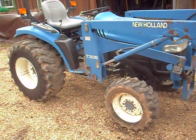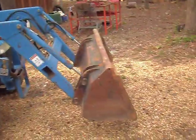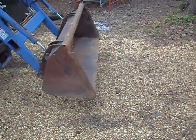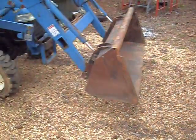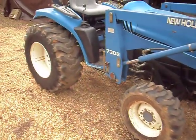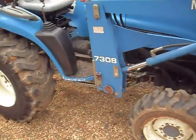Like I said, the only work that I really can say that it needs is the new cutting edge on the bucket, and I got one. I'll show you guys. I'll take you in the shop. I got it. It's Armor Plate AR500 or AR50. I don't know. It's really supposed to be Armor Plate.